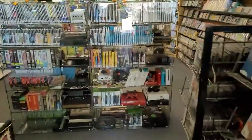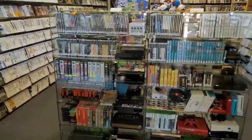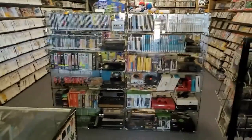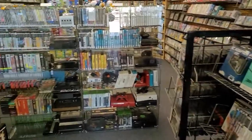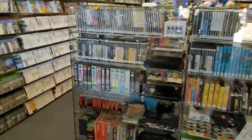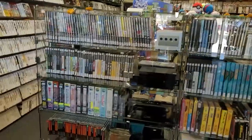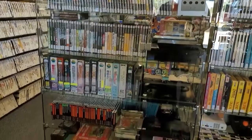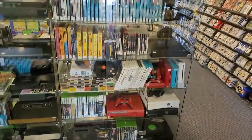Now this is kind of cool. We have this big giant glass case here. When we first got it, I was like, man, it's going to take up too much room, but we took a couple of gondola shelves out here, and now it actually feels roomier in here. What we've got in this glass case is any game over like 50 bucks, and the system it goes to. We're still putting things in here a little bit.